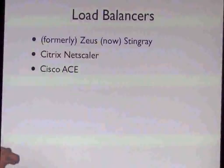The initial installs of Zeus needed the Cisco ACE in front of it because it had some issues with connections and how it handled them. So we had to put the application engine from Cisco in front. We had enough bugs with that as well, and it would randomly fail over. There were a lot of issues.